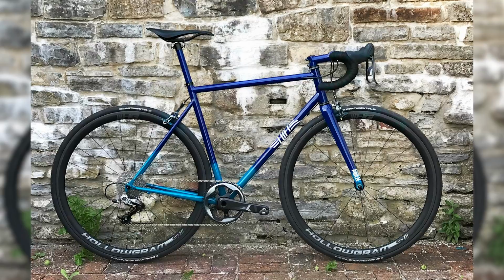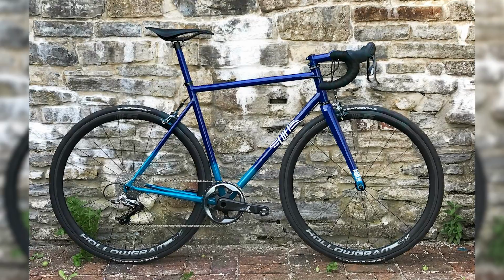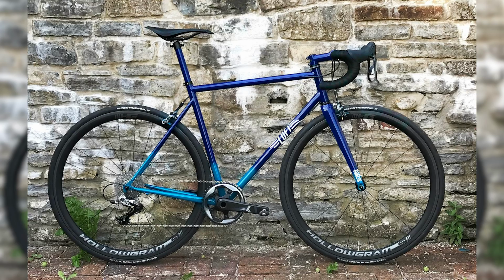I mean, that is bling, isn't it? I mean, smart. And that's custom. There's only one of those. I like the way that the paint's on the seat post and the stem. Yeah, nice. I like that. Other than it could get a scratch on the seat post. Anyway, this isn't a bike vault, but that's a custom bike, isn't it? Yeah, it's pimped out. It's nice.